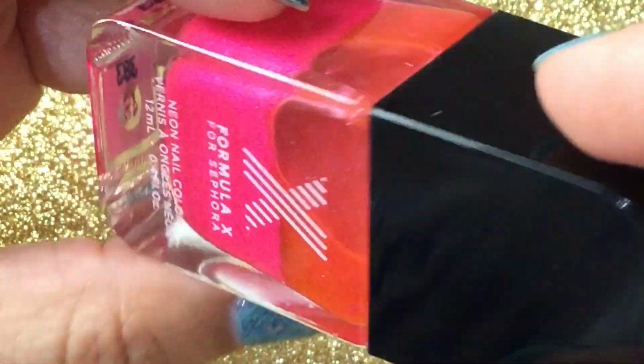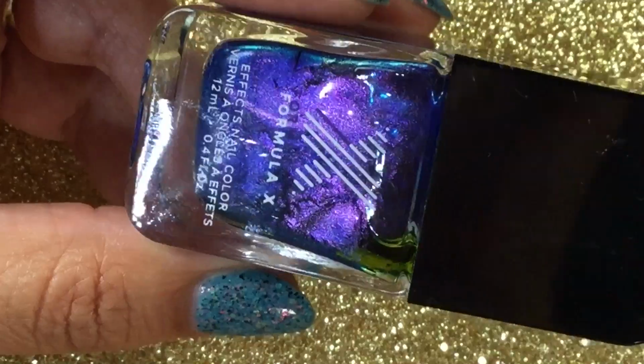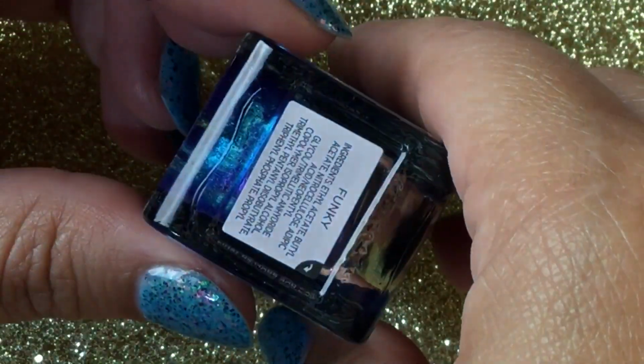I think this came in a set with this polish, the pink. Also has some beautiful shimmer. This is called Jolt. I'm keeping that one too. This looks really pretty in the bottle, so I'm hoping it's pretty in person on the nail. This is called Funky. So I'm basically not getting rid of any of these, I guess, is what I'm saying.